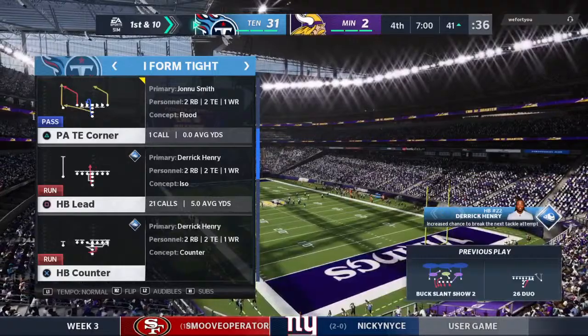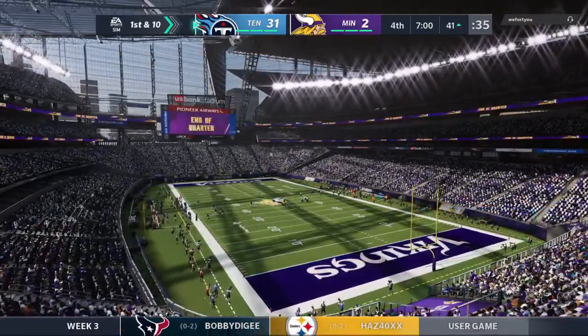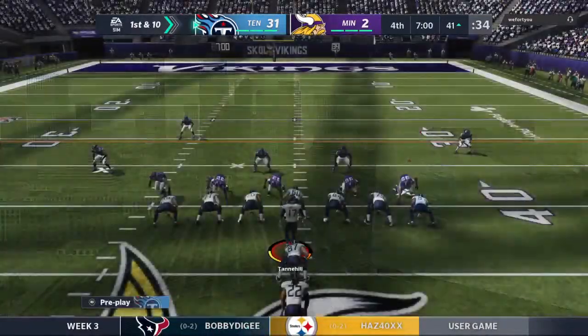And we return, welcoming you back to Minneapolis. A lot of folks starting to make their way to the parking lot. Their guys trail big here to begin quarter number 4.